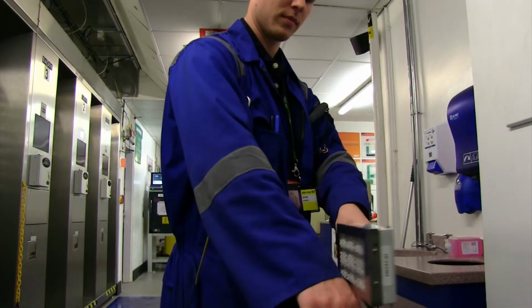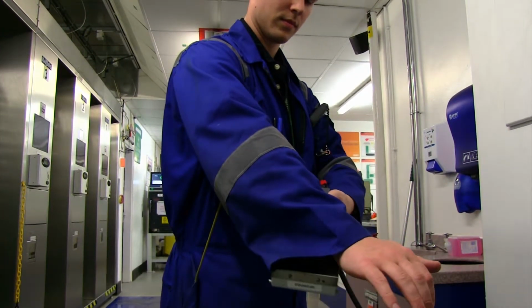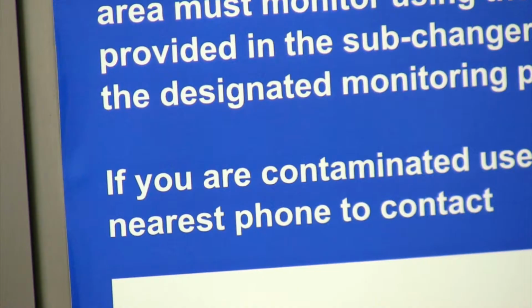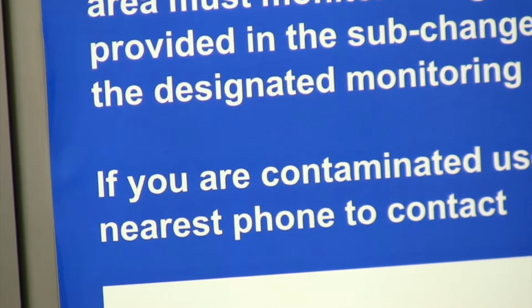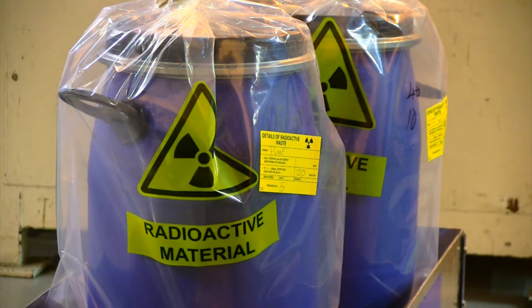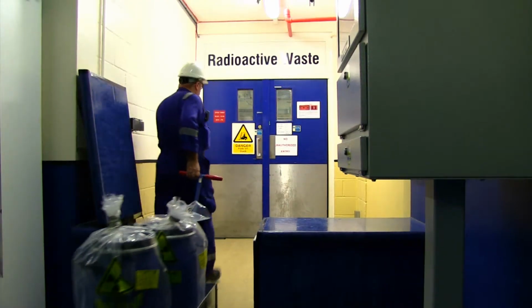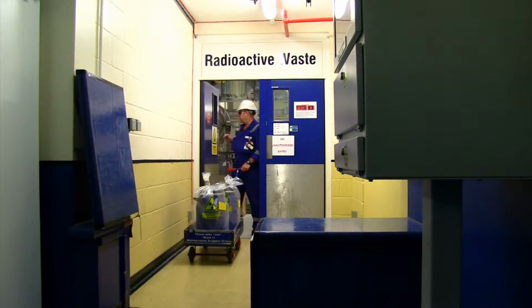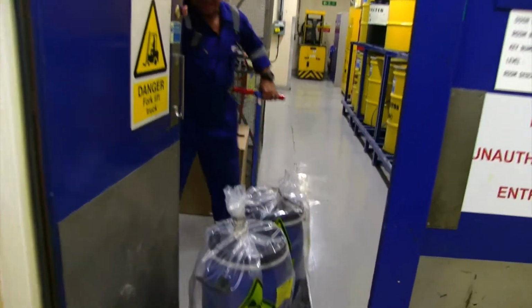If a personal contamination monitoring instrument alarms, stay where you are and do not try another monitoring machine. Report the alarm to your radiation protection supervisor. All waste generated in the RCA is potentially contaminated and must be disposed of correctly. Any waste generated in contamination-controlled areas has a specific disposal route.